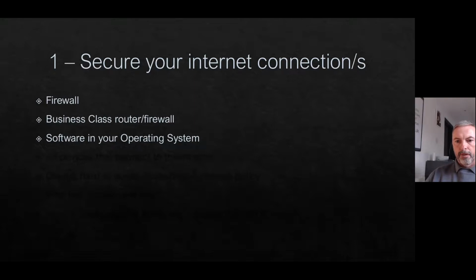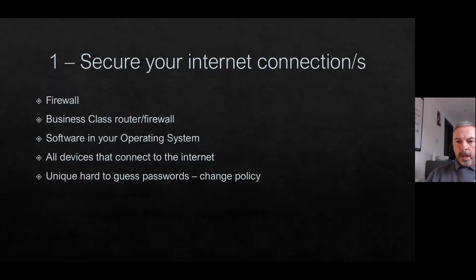And you may also have a firewall software device in your operating system, within Windows 10 or Windows 11 or your Mac operating system. And any device that connects to the internet should have to go through a firewall. That's a gimme. Your firewall access should have unique, hard to guess passwords, not the default ones. Because if they're default, that means anybody can get into them, which is a big problem. And they should be changed on a reasonably regular basis. And you need to ask yourself who else has access to this firewall and why.